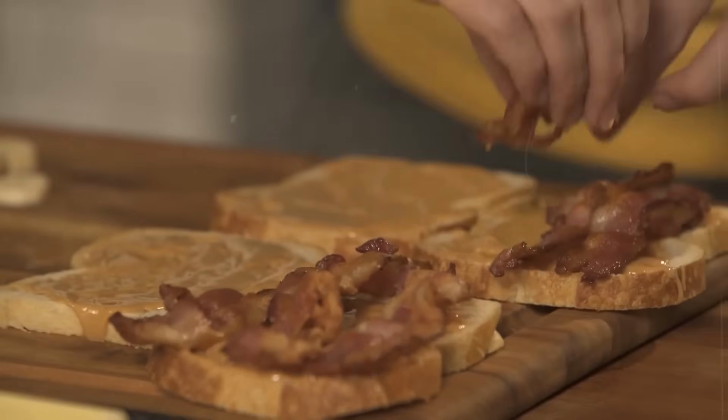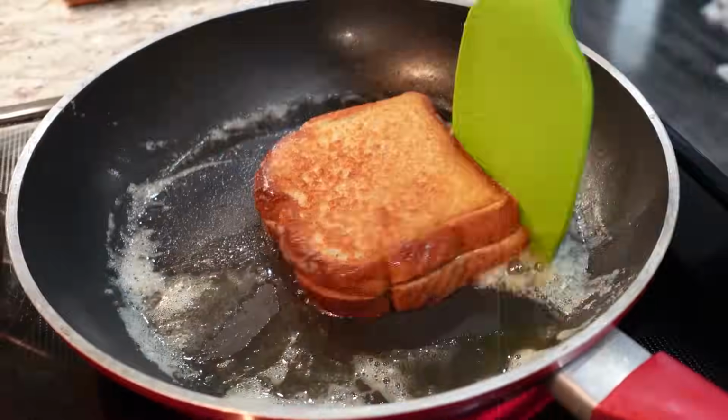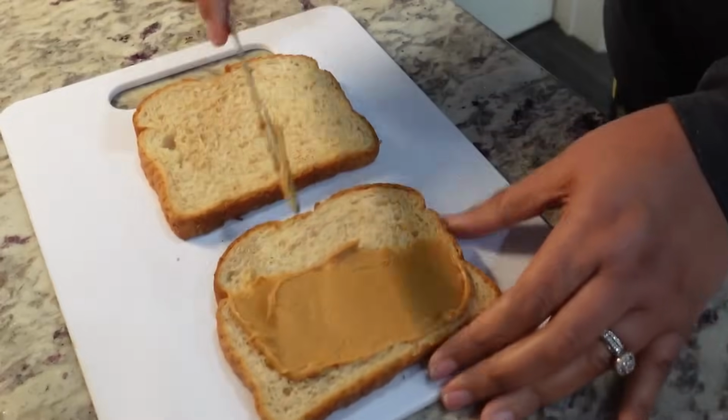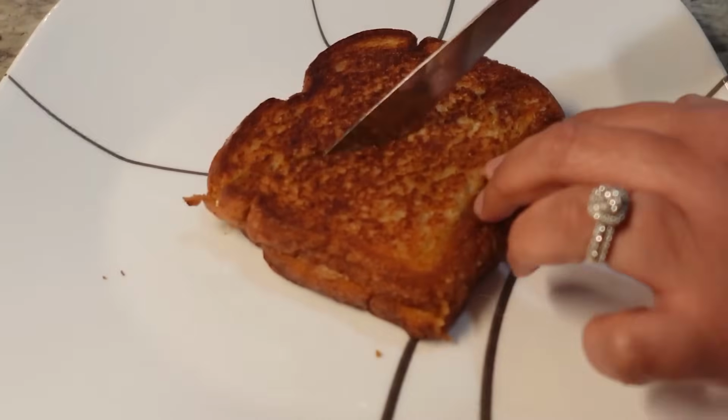The salty, smoky bacon paired perfectly with the creamy richness of peanut butter, creating a satisfying combination that went beyond its humble ingredients. On special occasions, some families added honey or molasses to enhance the flavor.